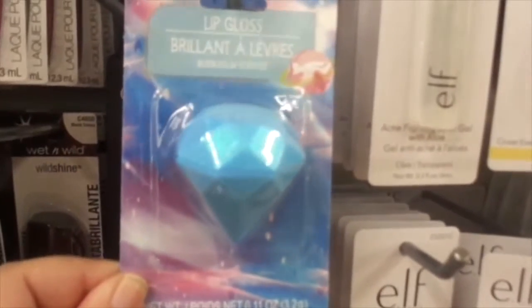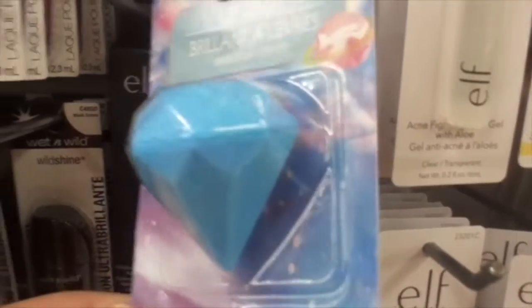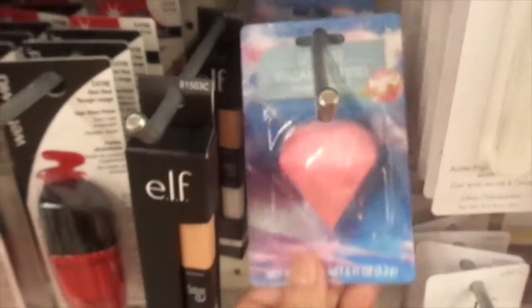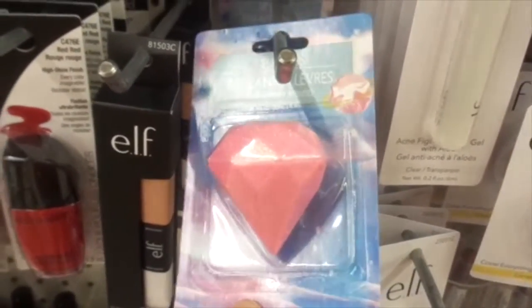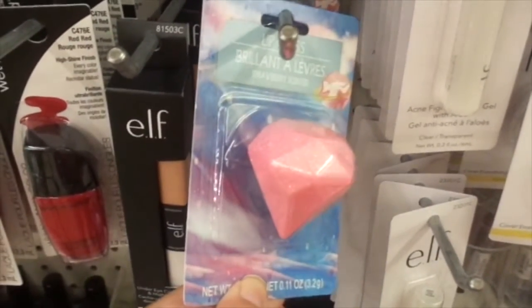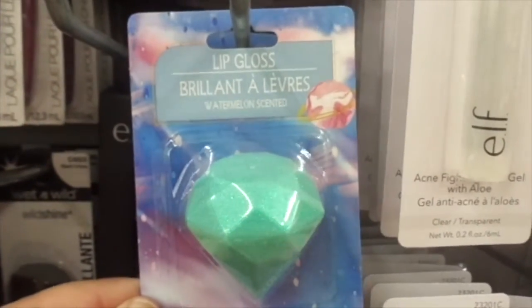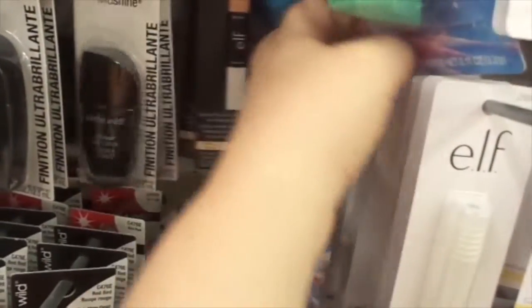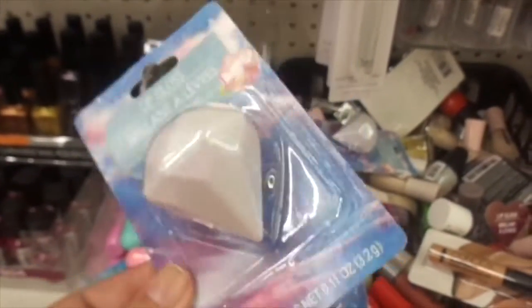And they also have these lip glosses. This is in bubblegum scented, so it's like a diamond. And then they have this in strawberry. I don't think this is new, but it's new to my Dollar Tree. And they've got a green one, a watermelon scented. Green. Yeah. And they also have vanilla scented with a diamond.